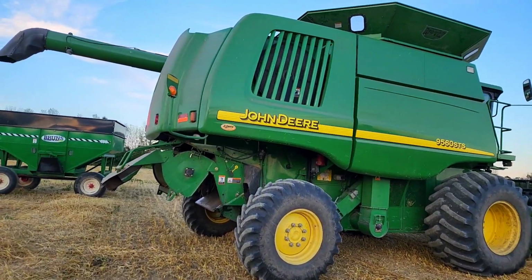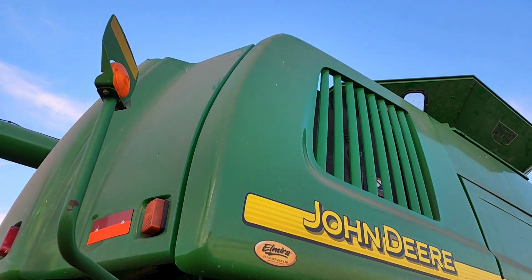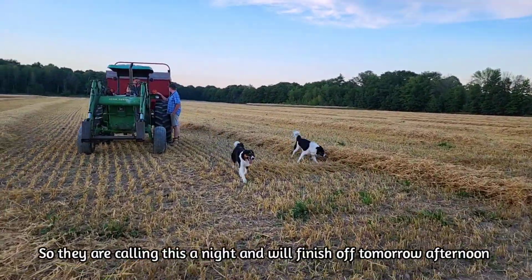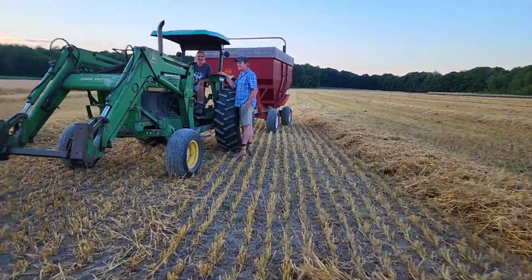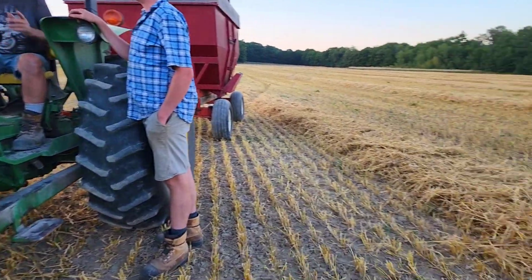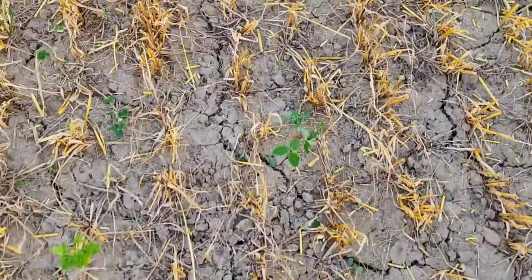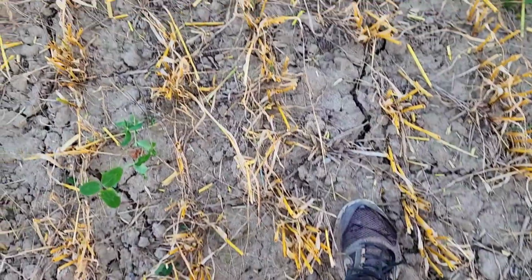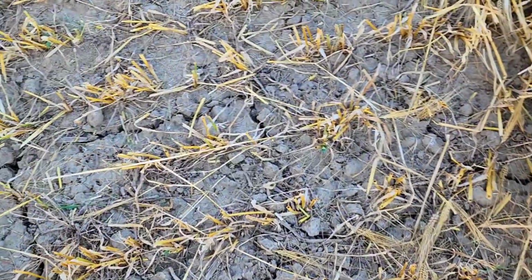See how big those machines are? I'm standing underneath it and it's way higher than me. Looks good, doesn't it? All the cracks in there. That's how dry we are here. That is rock with deep, deep cracks. You don't see it with the barley there, but that shows you.